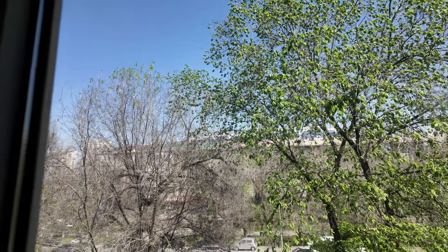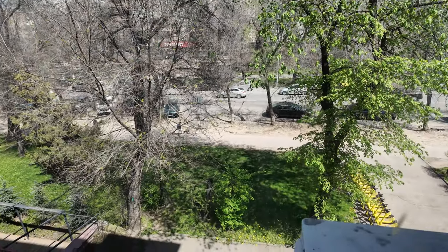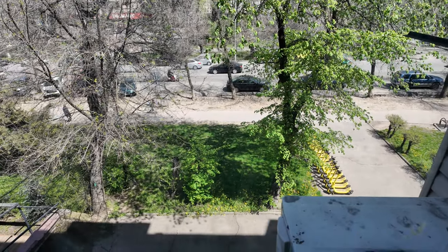And that's our view out in the street. Everything's green now because it's spring. Oh, and almost forgot. Welcome to Kazakhstan. High five.